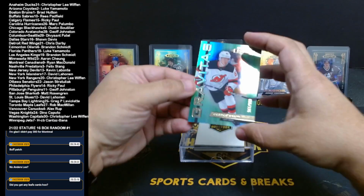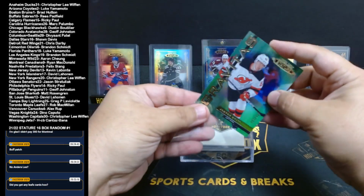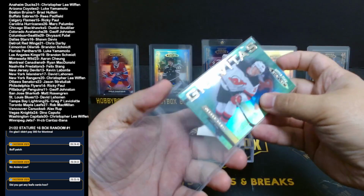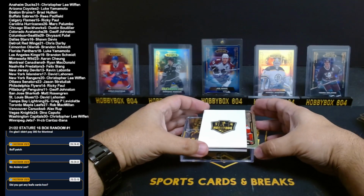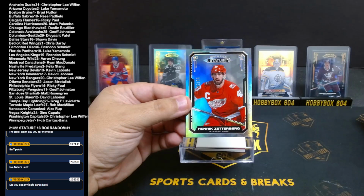New Jersey, Jesper Bratt, Gravitas Green, 66 out of 125. Imagine we finish with a 1 of 1. Oh, actually, no. 1 of 1 would be purple. That one is not purple. New Jersey, Gravitas to 125. Our last card before our patch is a Zetterberg, number 2 out of 65 for the Red Wings.